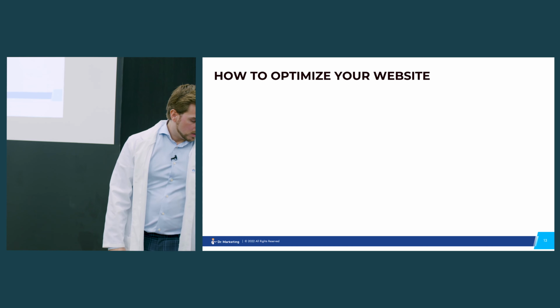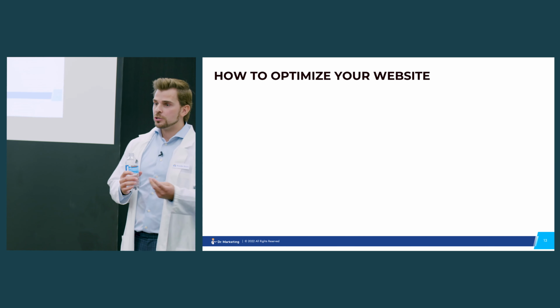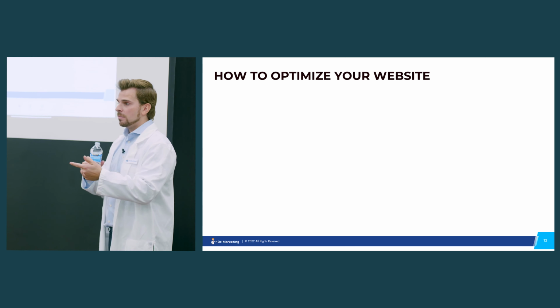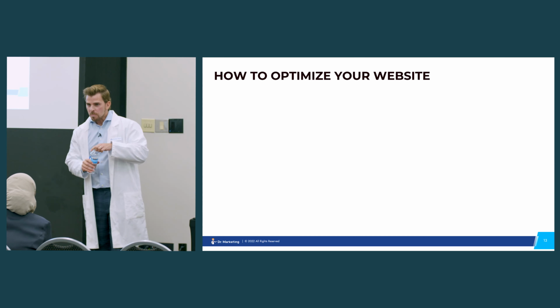Okay. Next is optimization, everyone's favorite thing. Now there's two forms of optimization. You have static and dynamic. Does anybody know the difference between these? No?